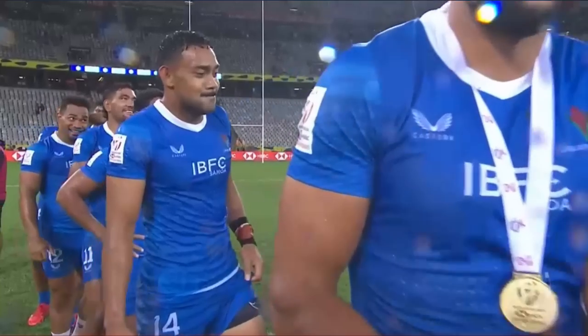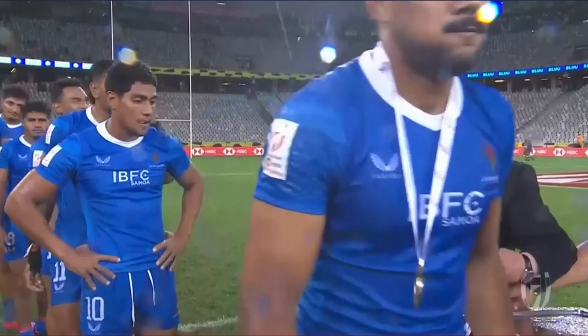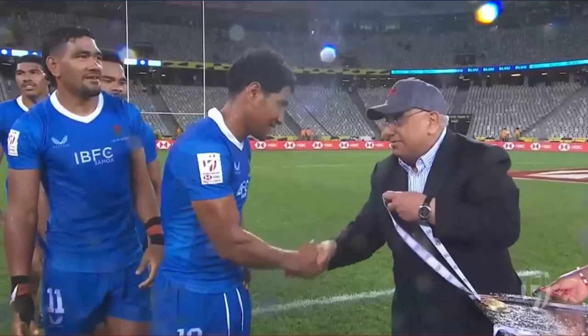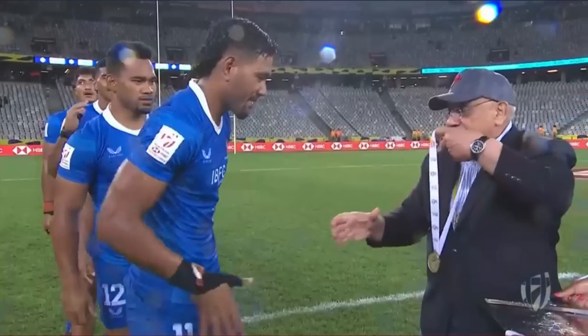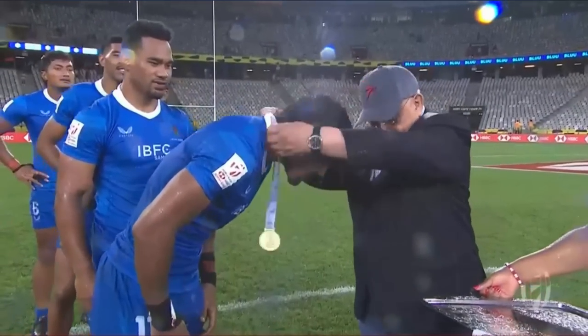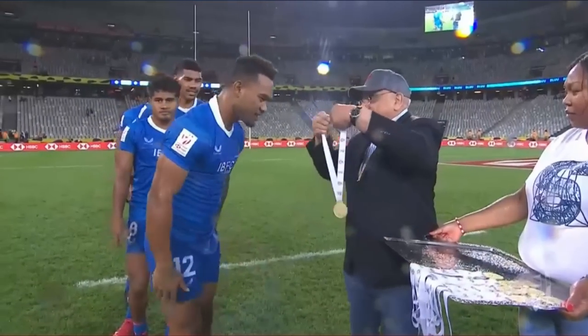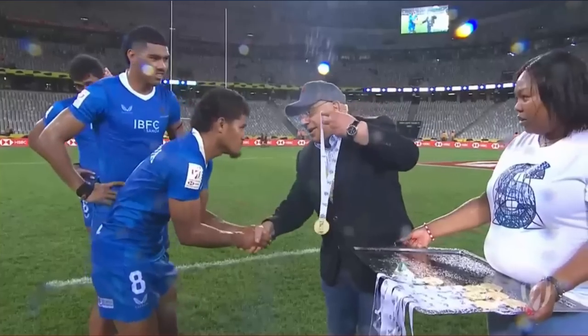And now to Samoa, who have just been resurgent over these last couple of years. They were a team who had so much promise, but were just unable, KT, to gel when it needed to come together. But we've seen over these last couple of tournaments that they are a side on the rise. Well, that's the thing.